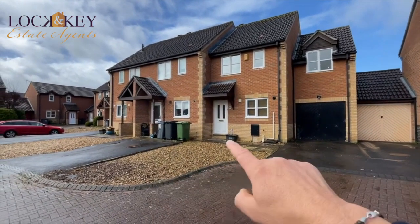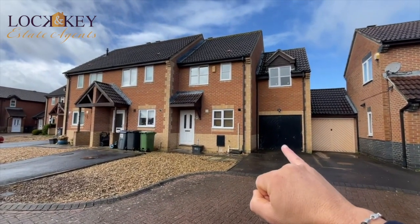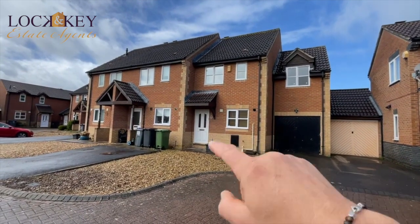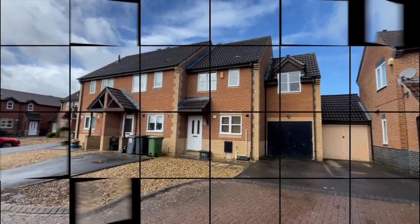And just remember, there is a bit more here if you wanted the parking there, but there is a drive there. You put your car in the garage as well. So let me take you through that door, and then we're going to have a good look around this empty property with no chain in Daisy Close.